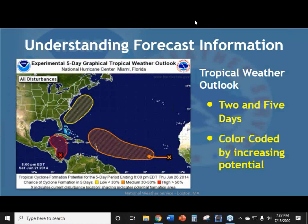All right. Thanks, Joe. So now we're going to shift gears a little bit into understanding the information that you may see come out of our office and the National Hurricane Center when there is a tropical storm or hurricane threatening. So we'll start with the most basic, which is the tropical weather outlook. The Hurricane Center puts out 2-day outlooks and 5-day outlooks, and they are pretty graphically easy to understand because they're color coded, yellow, orange, and red, and the color changes by increasing potential of storm formation. So you can see, yellow, there's a lower chance. Red, it's higher than 50% chance that there's going to be a named storm forming.